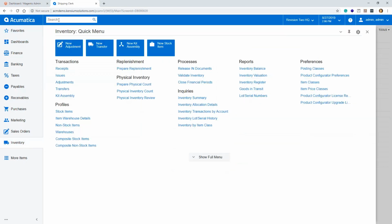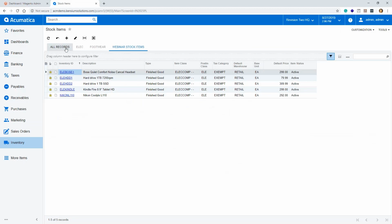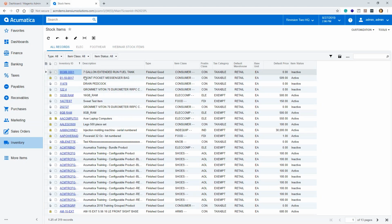So I'm logged into Acumatica right now. I'll start by looking at the stock item setup. So if I open up, hopefully some of you are familiar with Acumatica, very user-friendly. I'm in the inventory workspace.